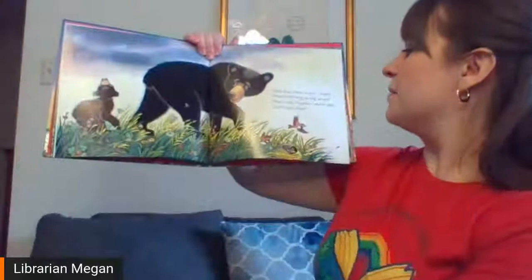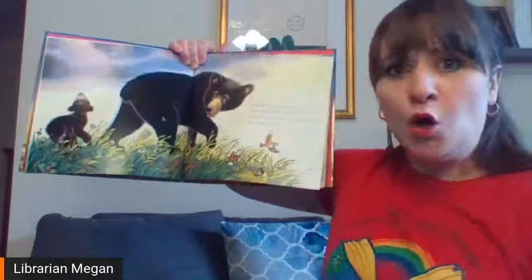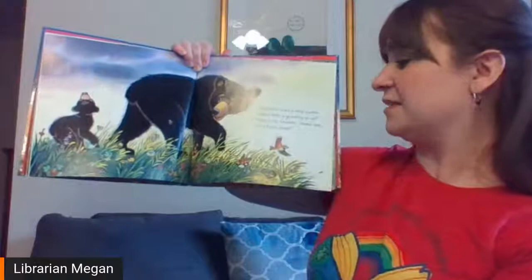Baby Bear hears a deep rumble. Ooh, so hearing. "Mama, who's growling at me?" "That is the thunder," Mama says. "Let's hurry home."